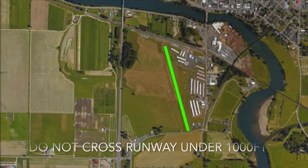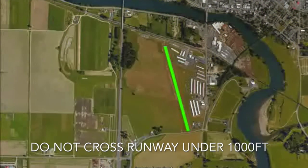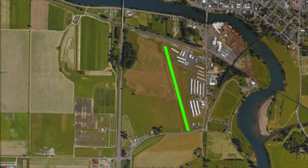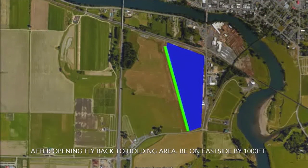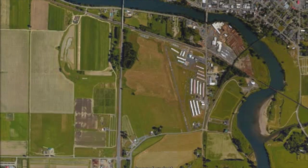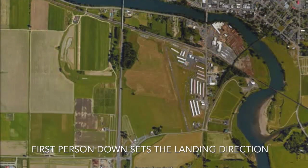Skydivers cannot cross the runway below 1,000 feet. After opening, fly back to the holding area. Vertical separation and landing order should be established by 1,500 feet and maintained through canopy descent. The first person down sets the landing pattern.